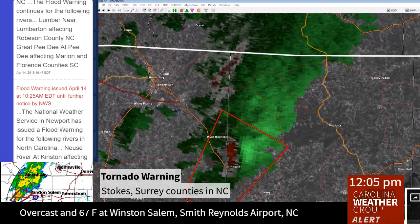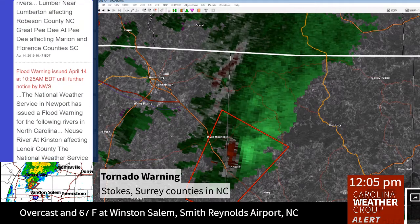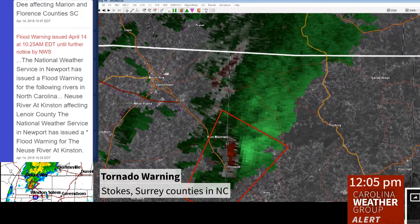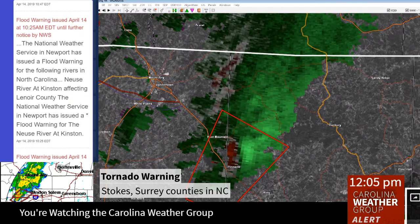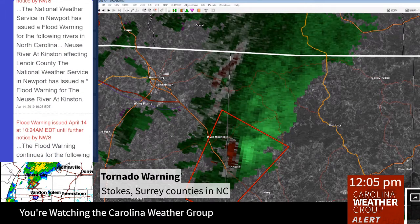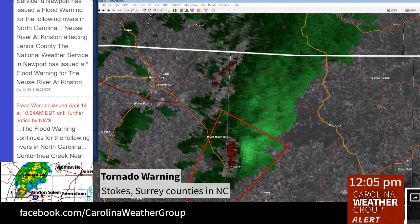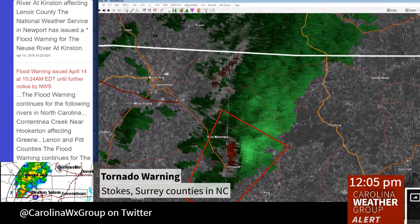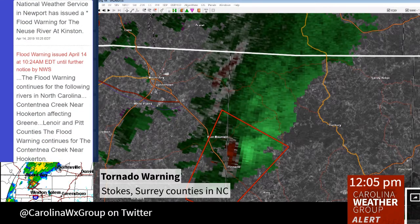Nothing really jumping out at me yet in terms of any severe weather potential with those, but certainly something that's going to need to be watched over the next little bit, because all these little individual cells are starting to fire up, and as they tap into this favorable environment for severe storms, I think we're going to continue to see several severe thunderstorm and tornado warnings later today come out.